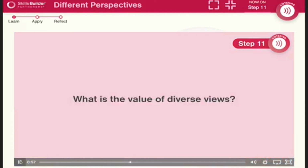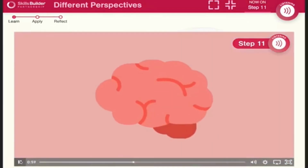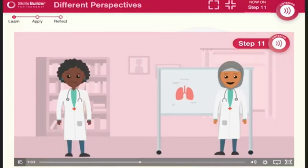What is the value of diverse views? Each of us only has an incomplete understanding of anything. Even experts in their field, or academics, spend a lot of time talking to one another to share different perspectives and to debate and try to reconcile different ideas about how the world works.